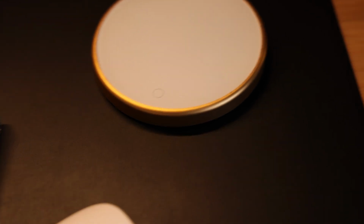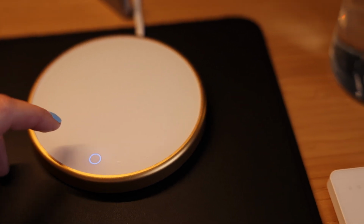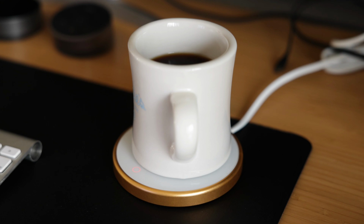So this little thing has 3 different modes, a hot, a warm, and a cool. And you can set any coffee cup on there. It doesn't have to be a specific one. And it keeps my coffee hot all morning long.